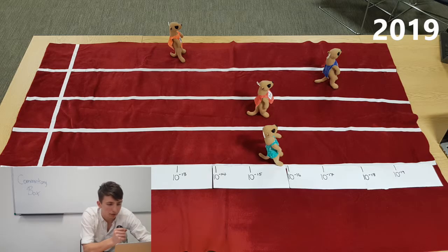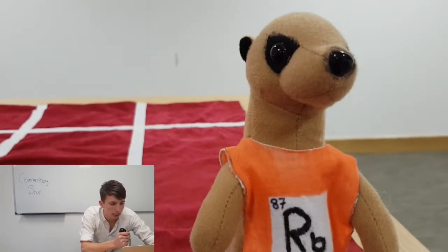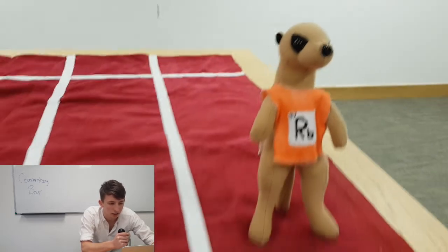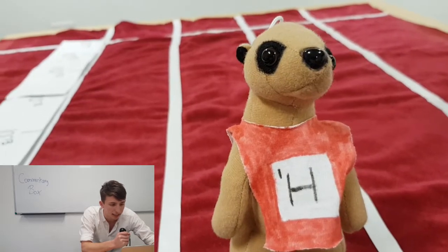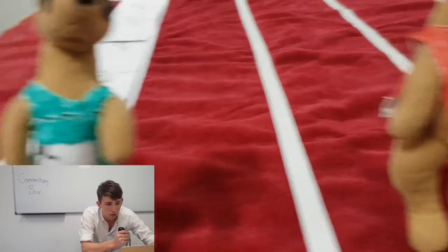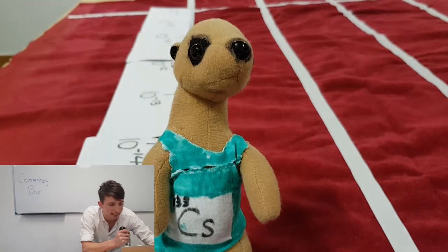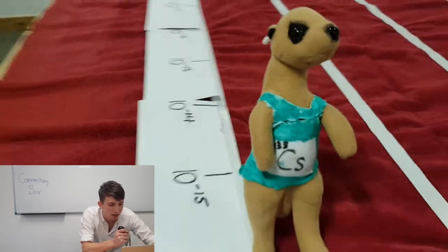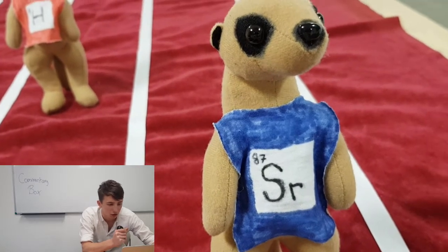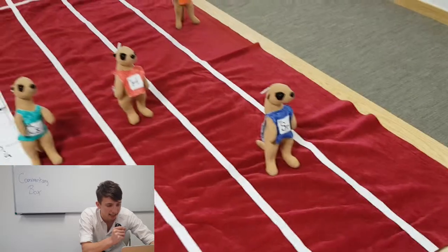Let's give you a rundown of the final results. In last place, the industrial workhorse and most commercially available, Rubidium 87 with a final uncertainty of 1 × 10 to the negative 13. Onto the podium in third place, falling behind after the mid-race lead, Hydrogen 1 with 5 × 10 to the negative 16. In second place, the original OG atomic clock, Cesium 133 with 1.5 × 10 to the negative 16. And our victor, currently the most accurate frequency standard, the new kid on the block that stormed into a late victory, Strontium 87 with an unbelievably low uncertainty of 2.6 × 10 to the negative 18.